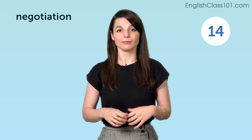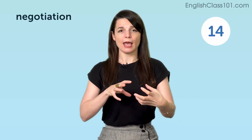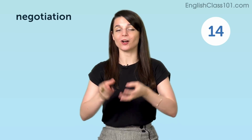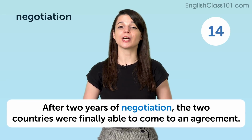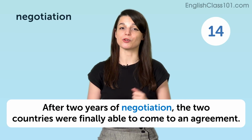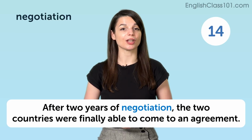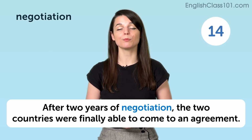Negotiation. A negotiation is a discussion, usually between two groups of people, and they want different things, so they discuss a topic and work together to find an agreement. That process is called a negotiation. After 2 years of negotiation, the two countries were finally able to come to an agreement.